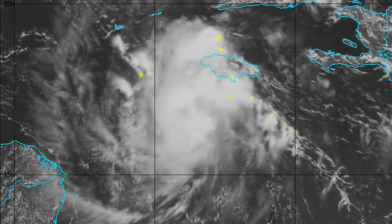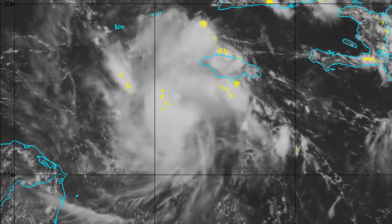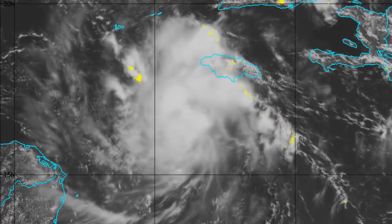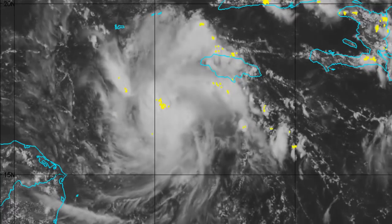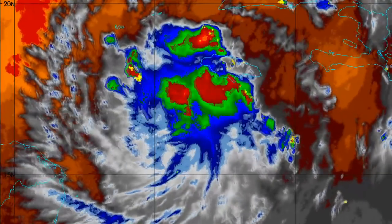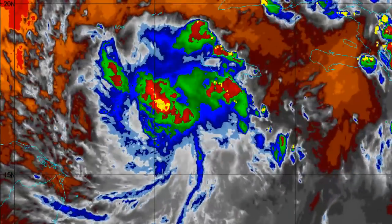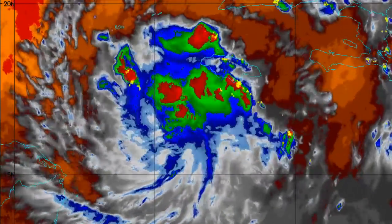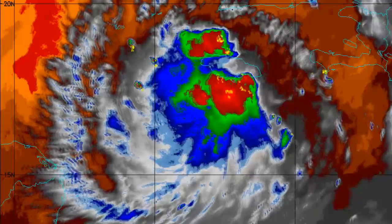Getting into the satellite imagery, you can see how Nana is starting to get its act together. The lower level circulation is starting to get some really good cyclonic rotation to an upper level. Still a little disorganized, but we are seeing some of that convection fire up over its cloud tops. And Recon went in there earlier, made a first pass, didn't really find a center fix on its second pass. They did find flight level winds that did allow the National Hurricane Center to upgrade this to a tropical storm and 50 miles per hour.